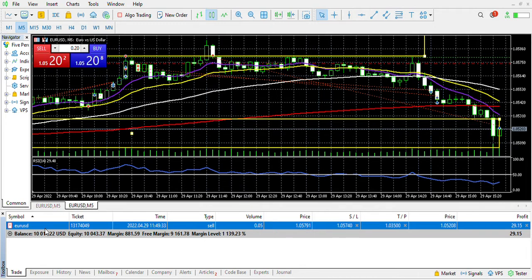So I started the week on 9,930. So I've grown the account by about $84, which isn't massive, and especially with the big moves that I caught, I should have had a better week. But end of the day, it's another green week for me.